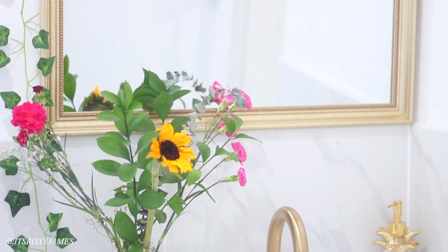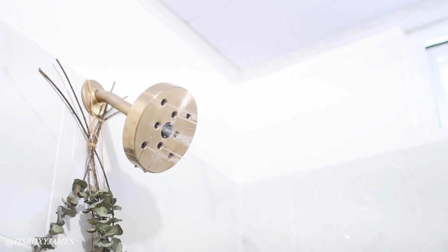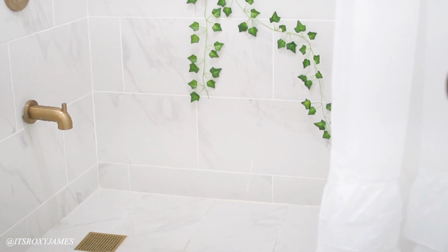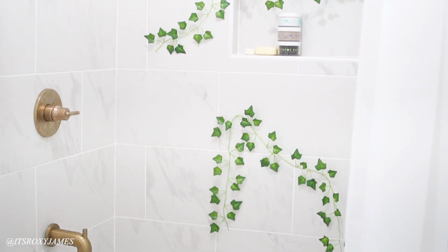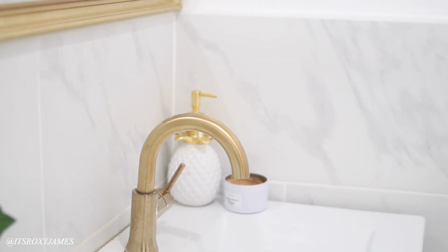Okay, so we're back in 2021 and this is the after transformation. It's a beautiful, dreamy, bohemian, minimalist bathroom, which I absolutely adore. This renovation process was amazing and I just love all the aspects of renovation and design, and I'm really happy with how it turned out.